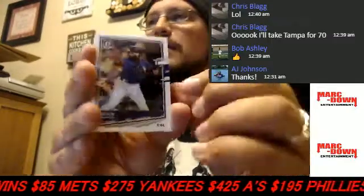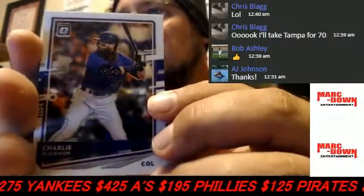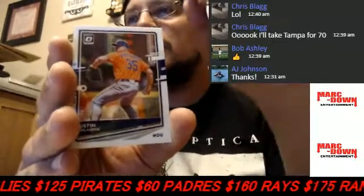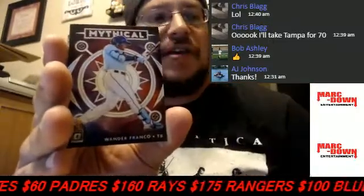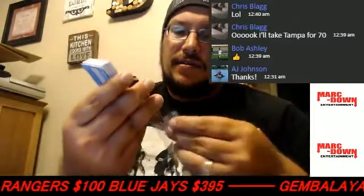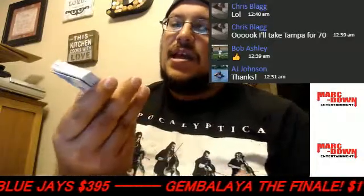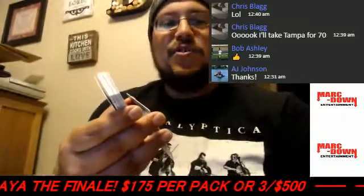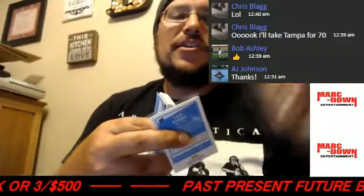Oh, this card's got a pretty wicked print line on it. I don't know, it might just be a gash, actually. Yeah, that's just a scratch from the machine there. So, Charlie Blackmon. Sorry, Rockies. Wander Franco, Mythical. That's like the 3rd one of these we got. And Luis Robert. Even if you don't hit with the White Sox, if you end up with a stack of Luis Robert, you should be in good shape.